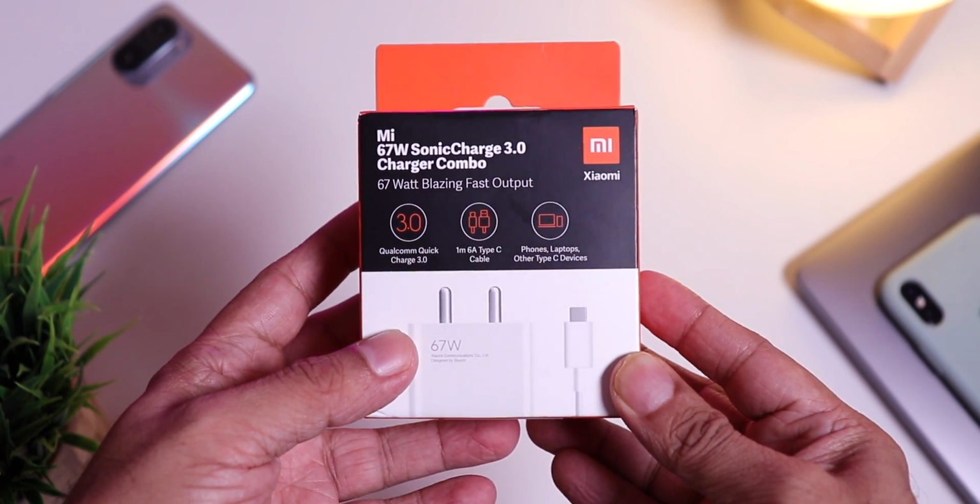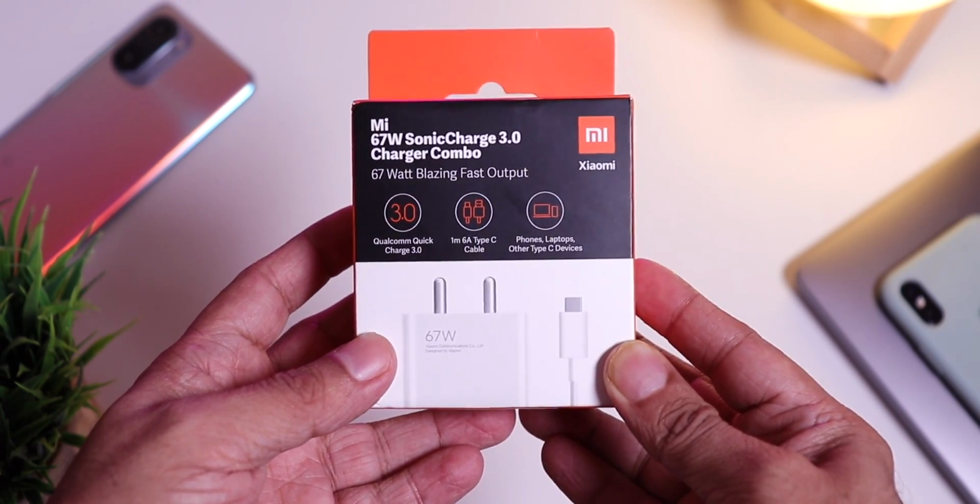Hi there! Today we have the newly launched 67 watt Sonic Charge 3.0 charger combo.